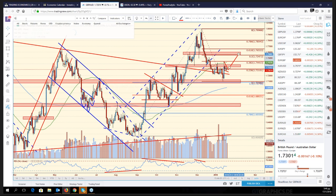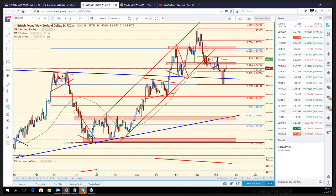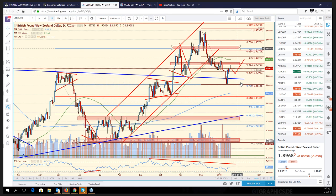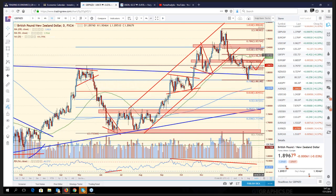And the pound Kiwi. Pound Kiwi, as you see, getting rejected from a zone we had marked as quite important. So found resistance today. Unless we break above this zone, be careful because we're near resistance. Buying near resistance, in my opinion, doesn't make much sense. But obviously, if you see a little pullback and the move to penetrate this area, then it looks good. It looks good for another move, at least towards the 1194 resistance. So that's it with that as well.